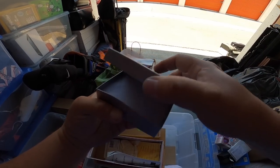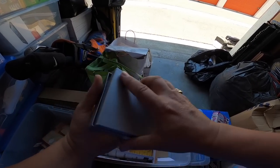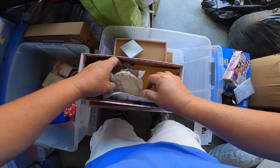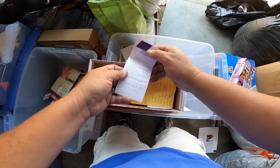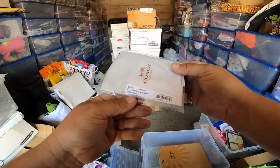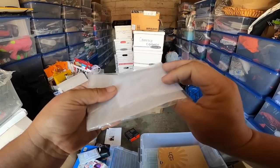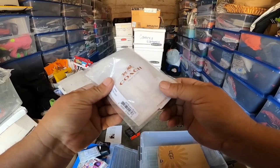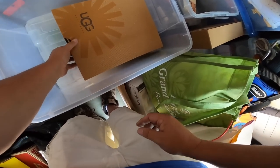Nordstrom. Empty. Dang. A cookie. I pulled something out of that box. Coach. I don't know what this is. Just a bag with a tag in it? I don't know. But, again, really good signs. Maybe we got something better.